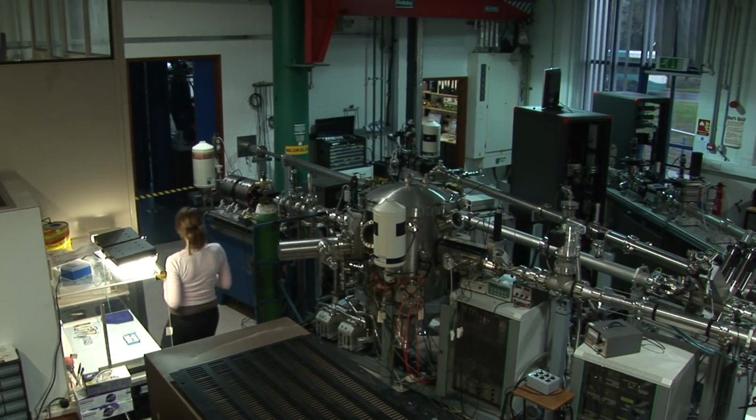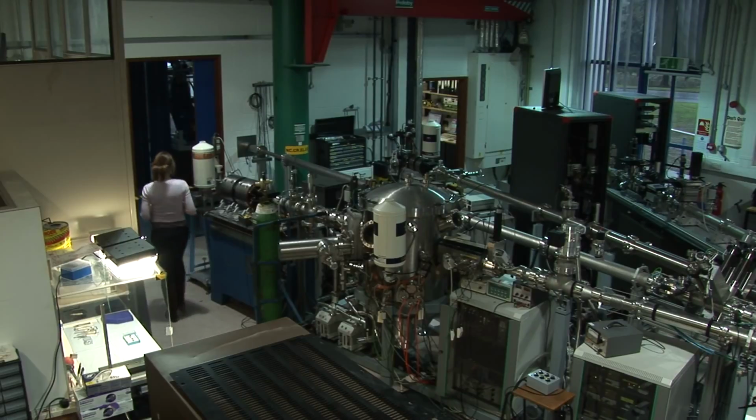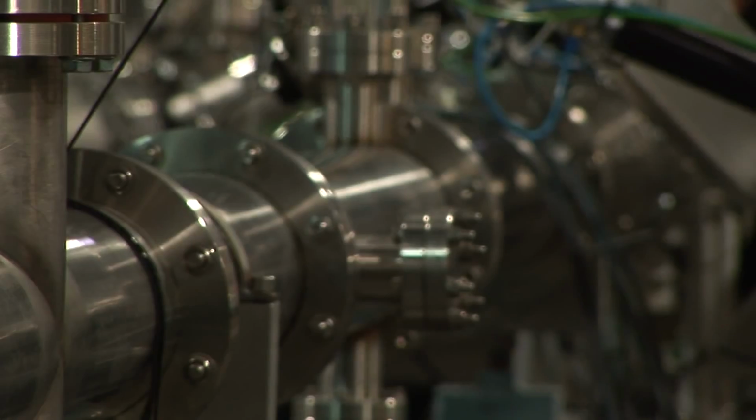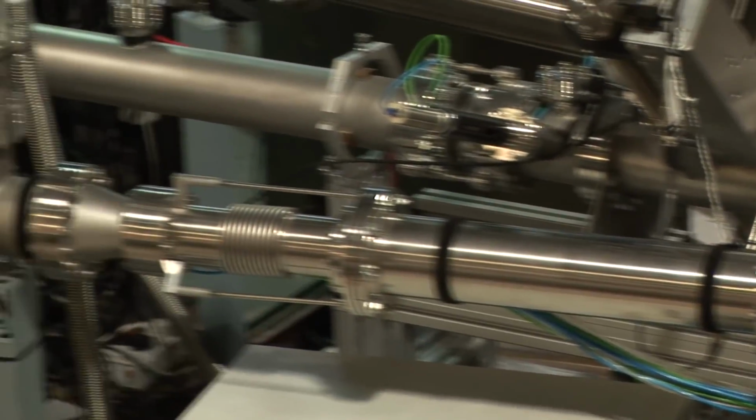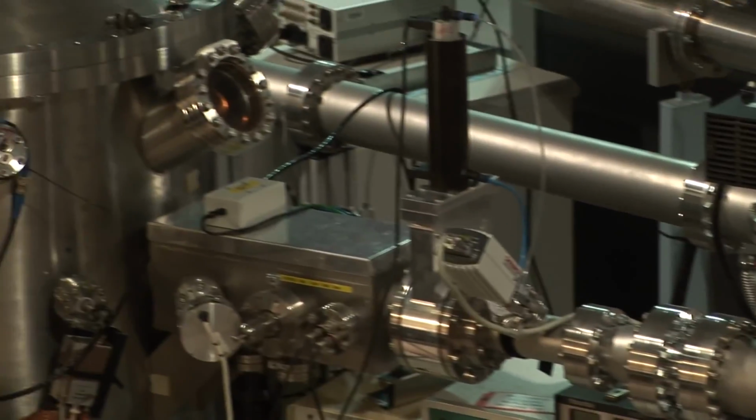When I've collected my samples, I put them into my machine, an ion beam accelerator, and this generates a beam of charged particles of either hydrogen or helium and accelerates them to speeds of around 10% of the speed of light and fires them at my forensic samples.